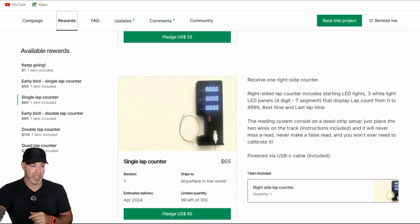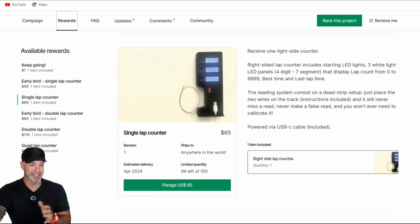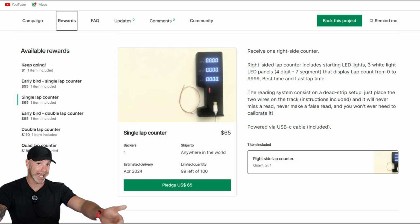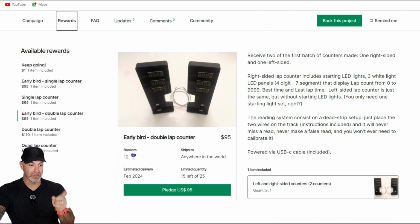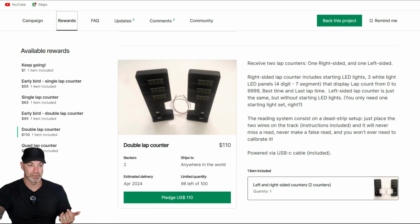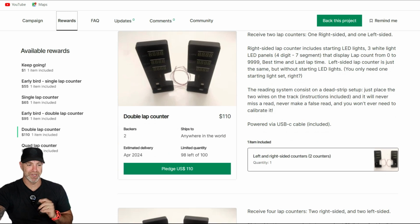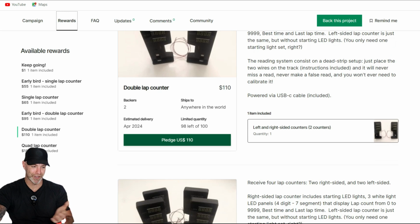Moving down to the single lap counter, there's only one left to go, which is quite interesting because it's the same thing, but you're not the early bird. You're paying $10 more. One left to go on that same product, but you're not getting it as early and as cheap as the first 25. You've got the early bird double, again for 2 lanes, and you can see in the picture here, you've got a left and a right. There's 25 of those at $95, and again, the double lap counter when we go after the fact, which maybe the early bird has finished, I don't know. It's the same product, but more expensive, and only 2 left.